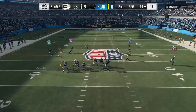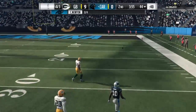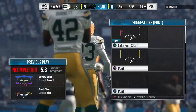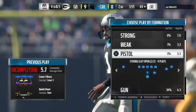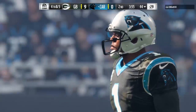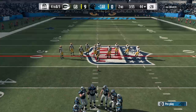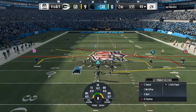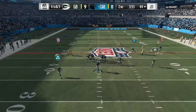Here's Newton. It's incomplete. Took a shot, couldn't connect. I'm not sure we could spot any tendency here on this third down. They could have run it or passed it. Either one was available. They chose to try and get it through the air, but they were unsuccessful. And no move to get the offense off the field. They're going on 4th and 5.